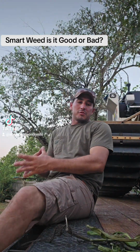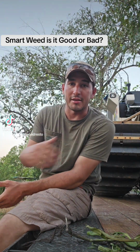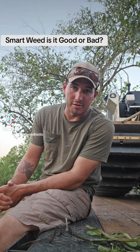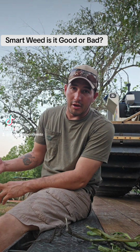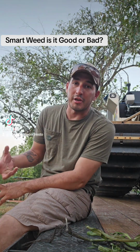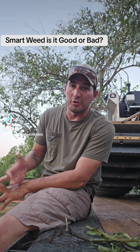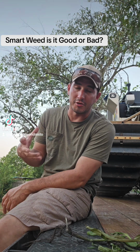So smartweed, are there any good uses for it? It's actually, the whole entire plant is edible, according to some stuff on Google. So on these monthly deals, I'm going to go over: is it edible or not? Are there any good uses for this plant? Does it have medicinal characteristics? That stuff I consult off of Google. I'm no expert on that, so you can take that information lightly as you please.